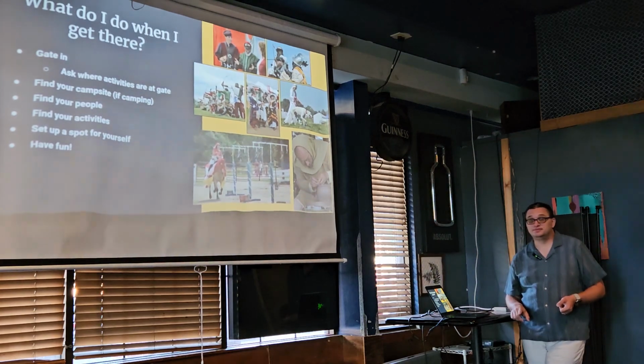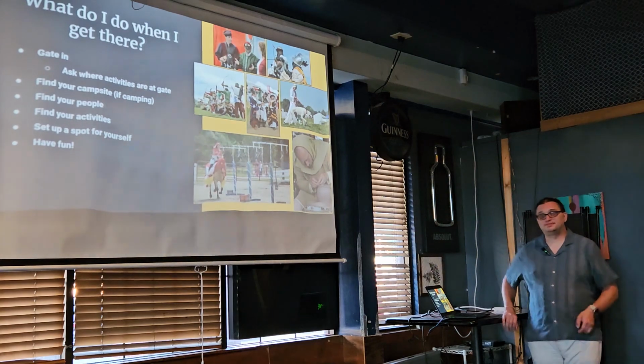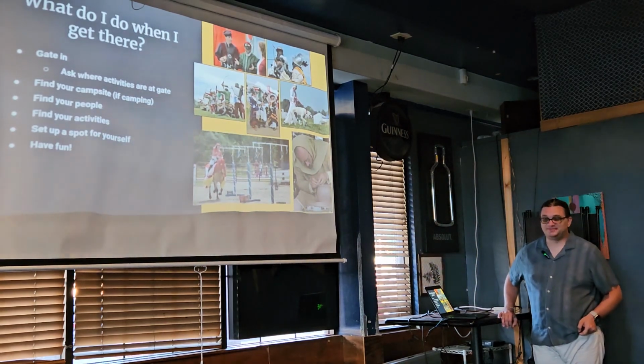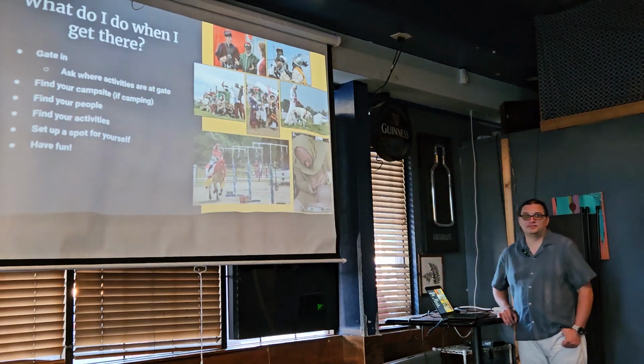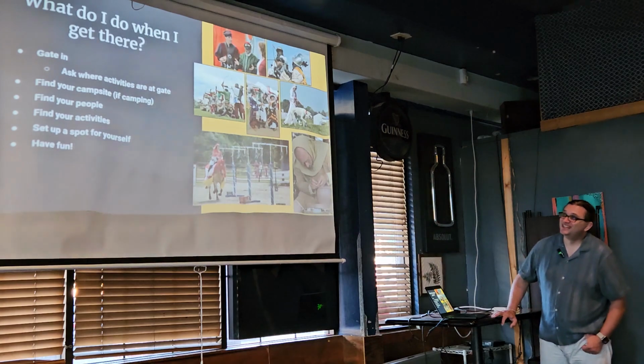I want to throw in a special plug that when you get to site, you should also ask when inspections are. If you're doing rapier, cut and thrust, shiv, archery, or thrown weapons. A lot of people wait till the competition is starting to do inspections for archery and thrown weapons. So find out where they are and go there early. Yeah, that's very important for combat activities.